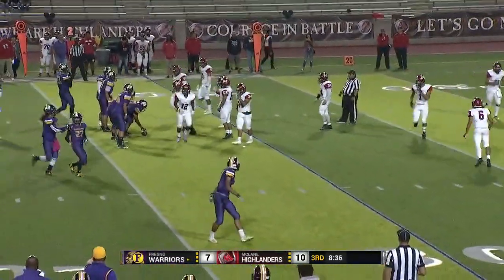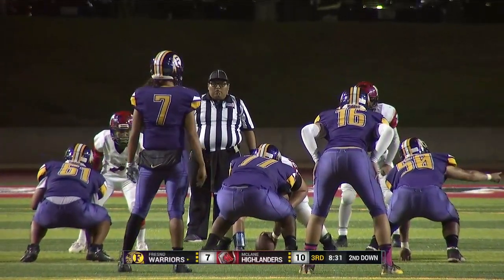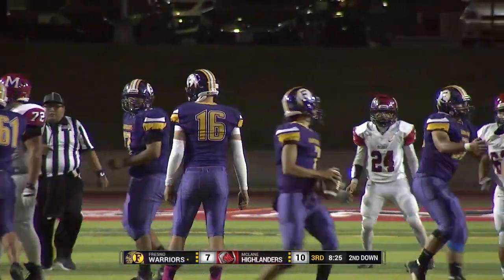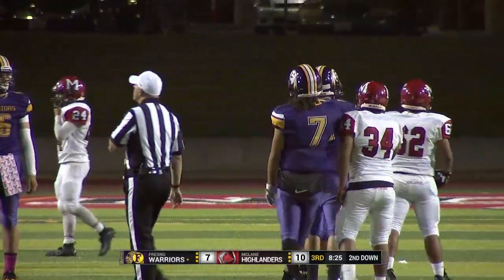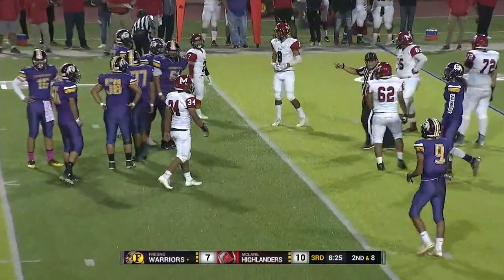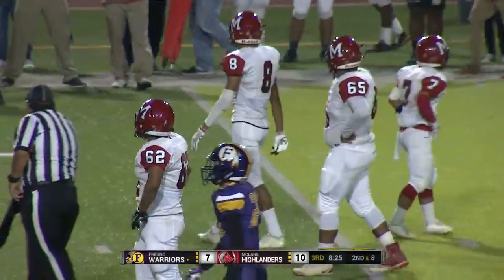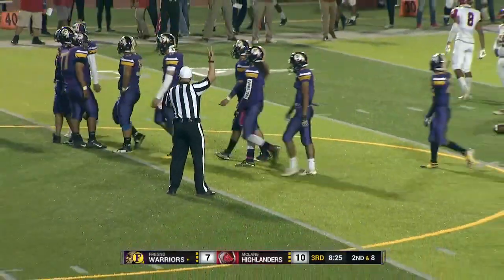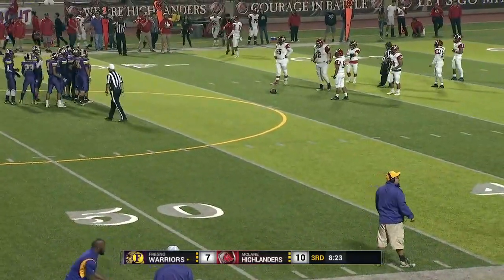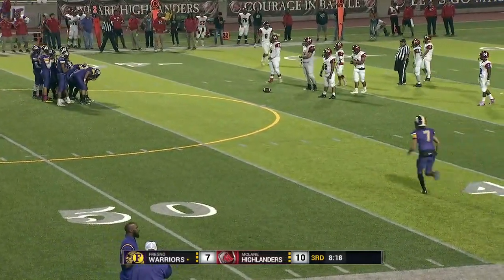Second down and 8. Nahara back in there in the backfield. 3 receivers now down on the right side of the formation. I think the Warriors moved a little soon on that. Penalty before the snap. Penalty will be against the Warriors, moves them back 5 yards. So the penalty brings the football back to the 38-yard line, and it'll make it second down and 13 for Fresno High.